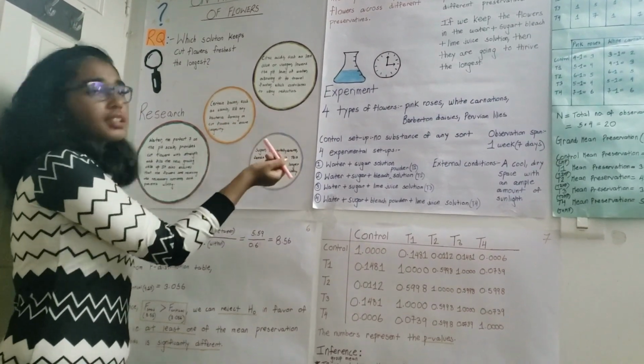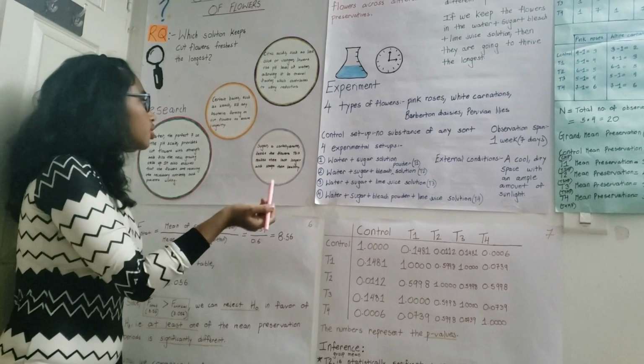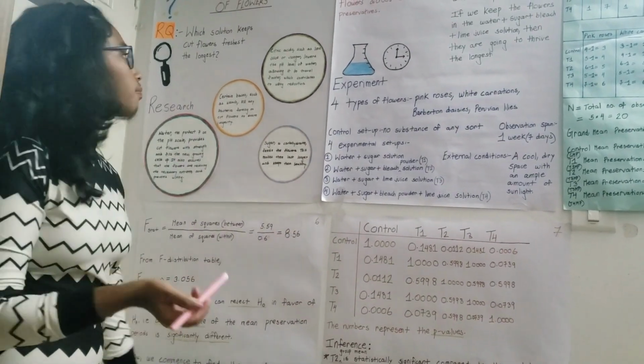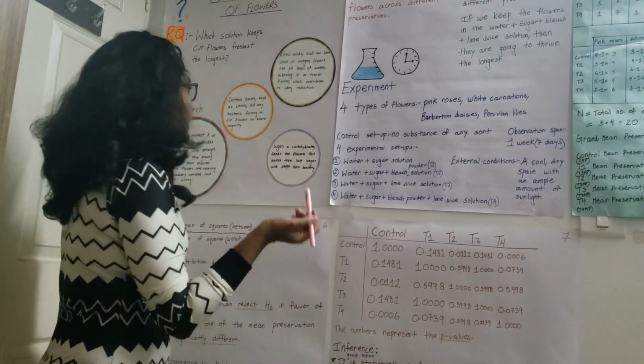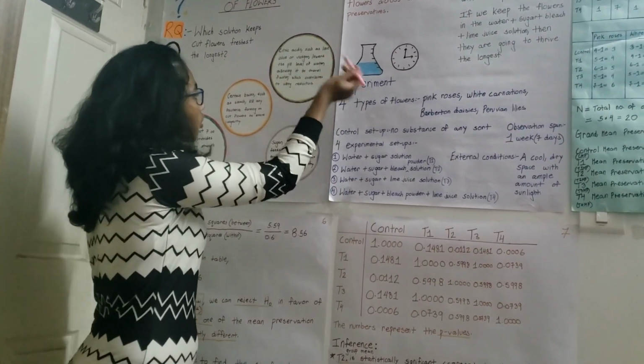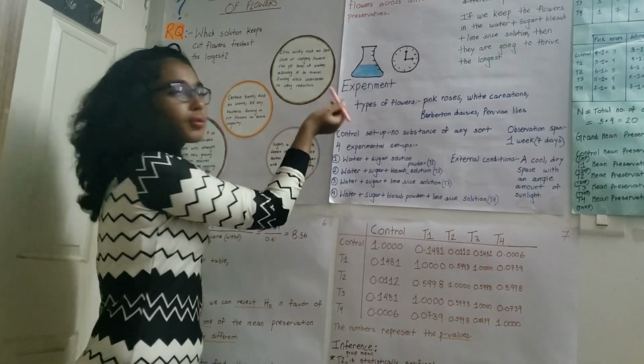Bleach, which is a base, kills any bacteria forming on the cut flowers, which as a result ensures longevity. And lime juice, or even vinegar, which are citric acids, lower the pH level of water, allowing it to travel faster, which contributes to wilting reduction.